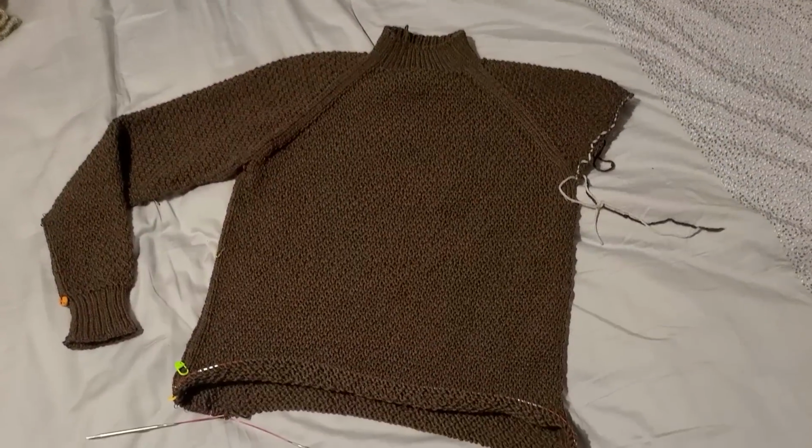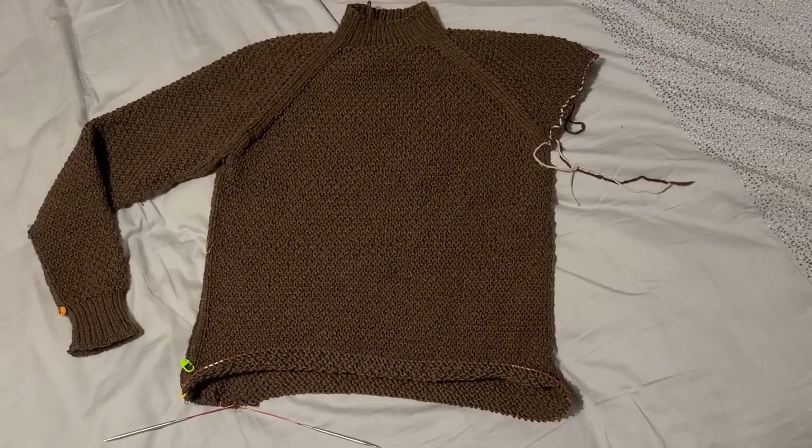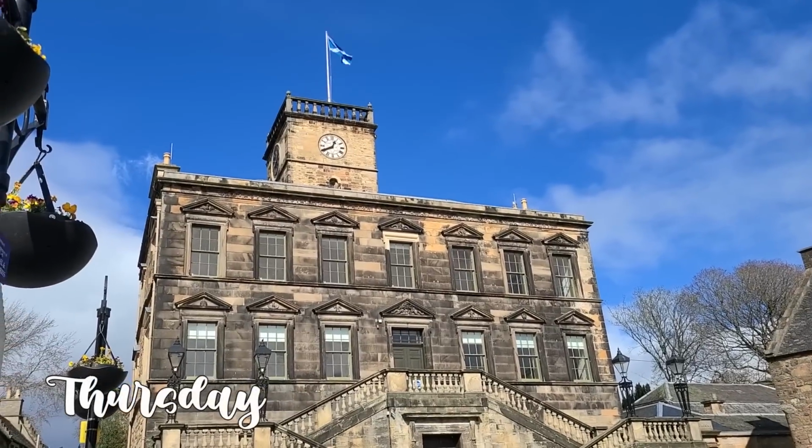Really happy to have finished the body of the Single Malt and about to start the rib, but as always I need to get it on my boyfriend first to try for fit.